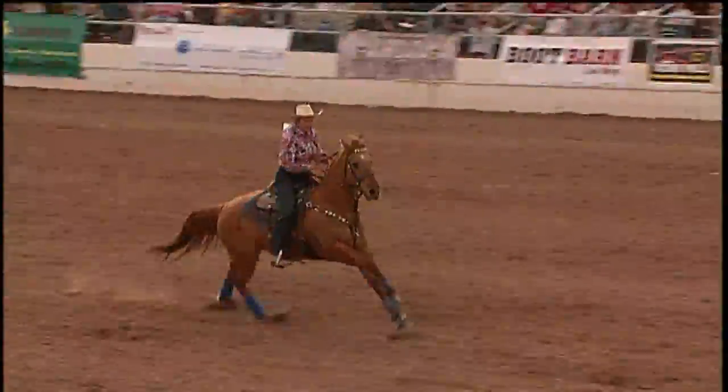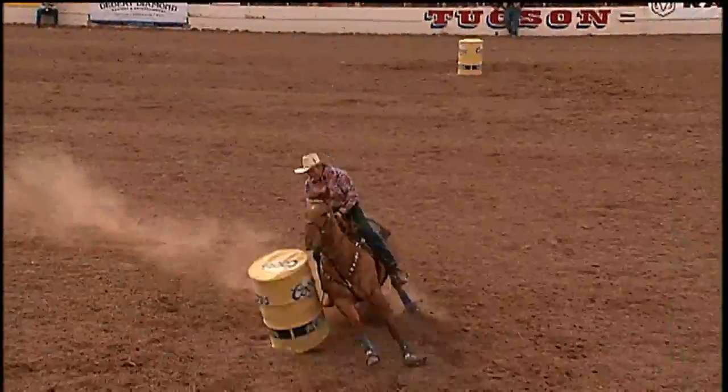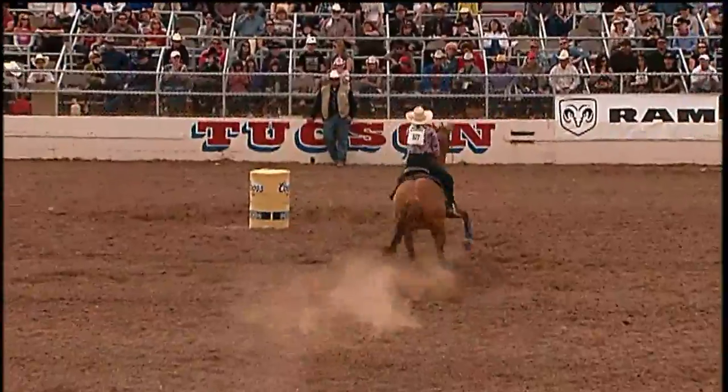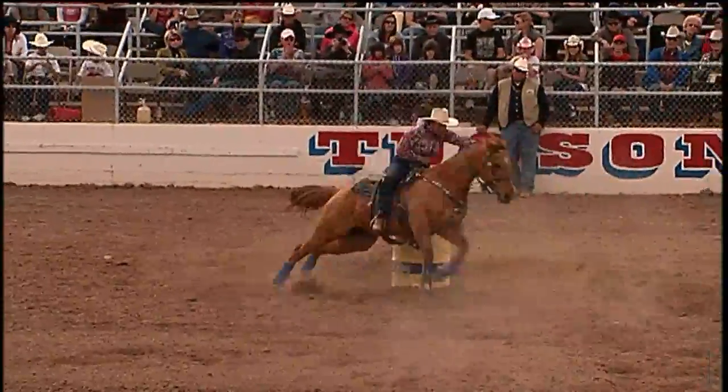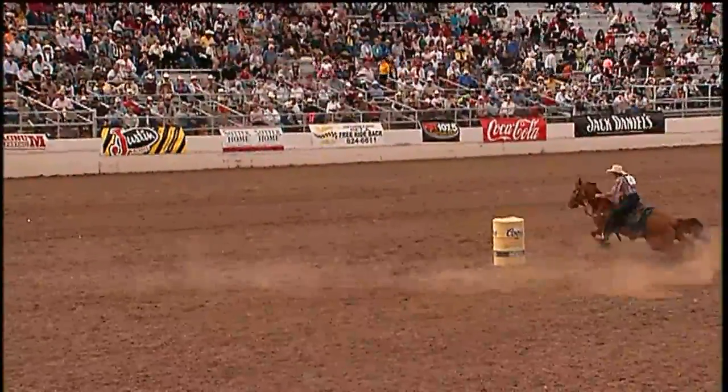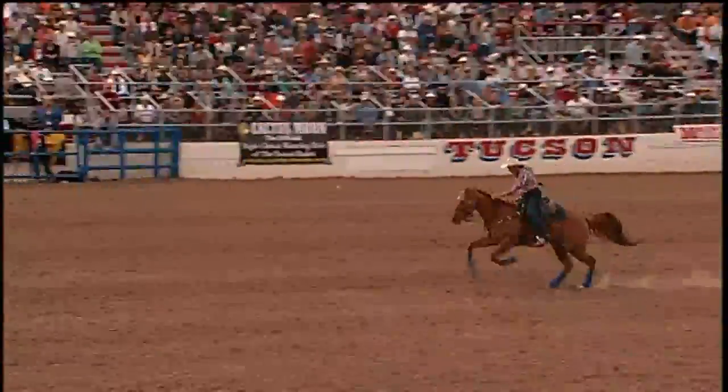And we're here, we want to compete, we want to win. And that absolutely is the goal. I mean, you're not going to show up if you don't want to win. But if you don't, it's not the end of the world because, my goodness, we get to be in Tucson on a beautiful day like this and run barrels. And how much fun is that? Try to keep going forward. As long as you're doing that, you'll be all right.